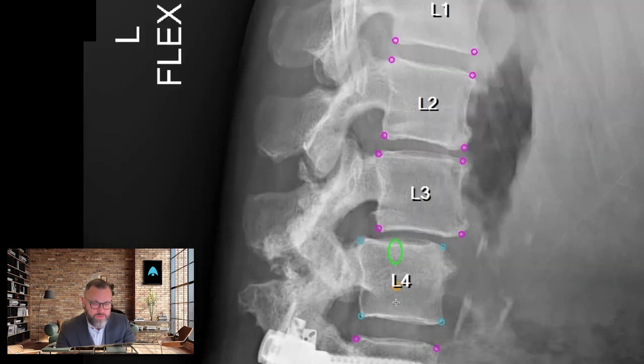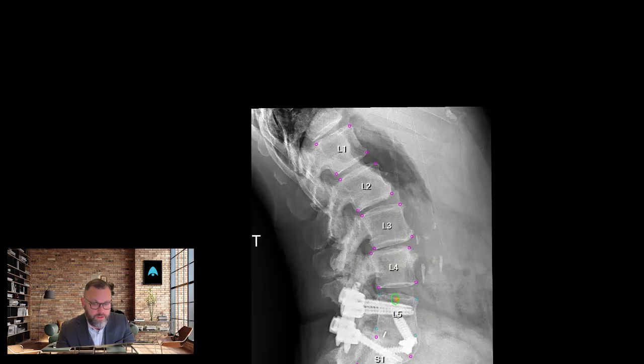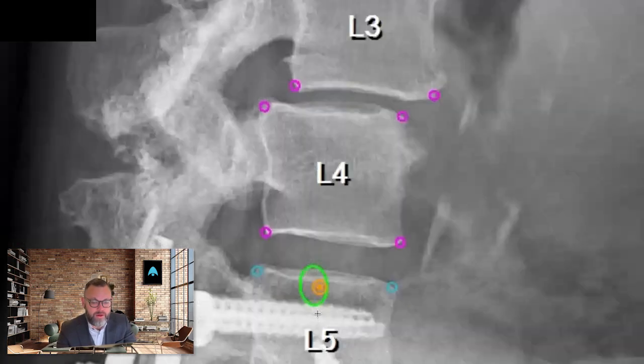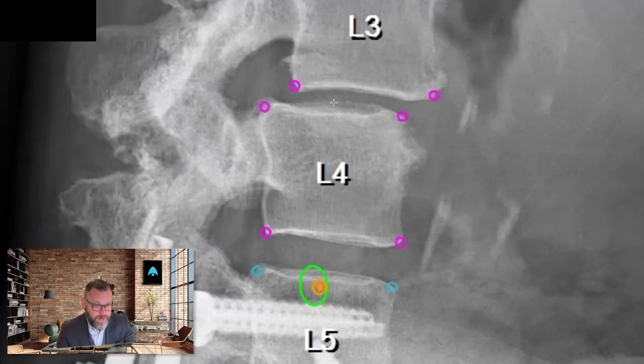But we can see this motion is not really good, even here, right? And look at how far that dot is away from the green. Now, interestingly, when we zoom in here, the fused segment, that dot's spot on, right? Well, because this, first of all, this isn't rotating, but it was placed perfectly and then bolted into place. This isn't our concern. Our concern is what's above it, right?